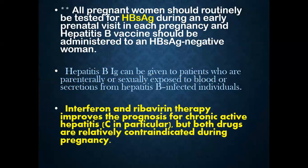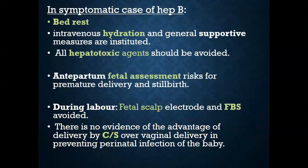Interferon and ribavirin therapy improve the prognosis of chronic active hepatitis C in particular, but both drugs are contraindicated in pregnancy, so we can only give her the immunoglobulin, and also we can test her for the antibodies in order to provide her vaccination.